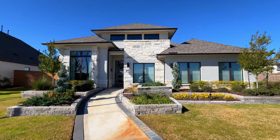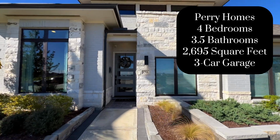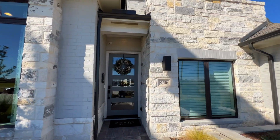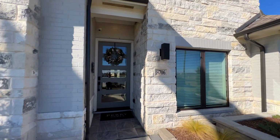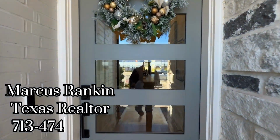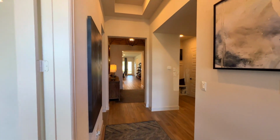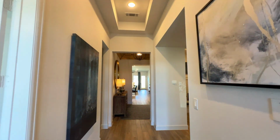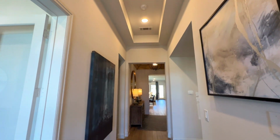All right, Rankin family. So this is that 2695W floor plan by Perry Homes. This one is a certain elevation where you're going to have that two-tone or multi-tone stone right there with the painted white brick. And then as soon as you walk in, you're going to have this nice large foyer right here. Inside of the foyer, you're going to have the tray ceilings right there on top.